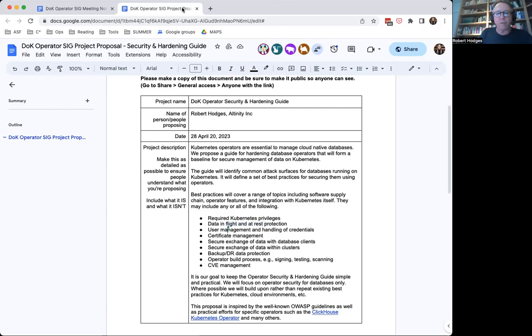All right, so let me just give a little bit of context on this, because this may explain, if you have questions, why it's framed the way it is. So my name is Robert. For those of you who haven't met me, I'm CEO at Altinity. I've been working on databases for a really long time. And we run a cloud for ClickHouse, which is a data warehouse.